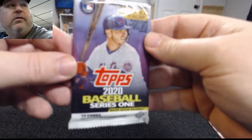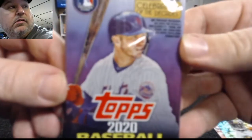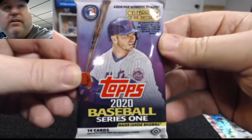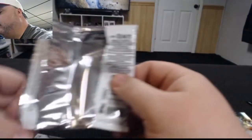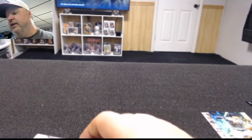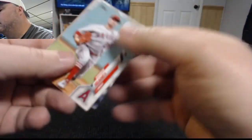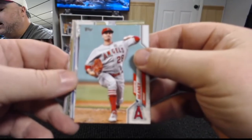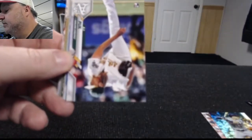2020 Series 1. Blowout right now actually has this almost at normal, almost SRP. Not too bad. Series 2, you can get really good price, and that's got the Lou Bob in it. So if you're thinking of that, Chrome is still stupid, well, not stupid, but it's over $200 for a hobby box.